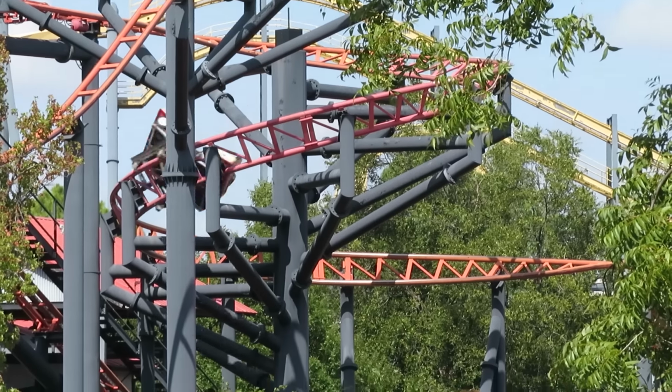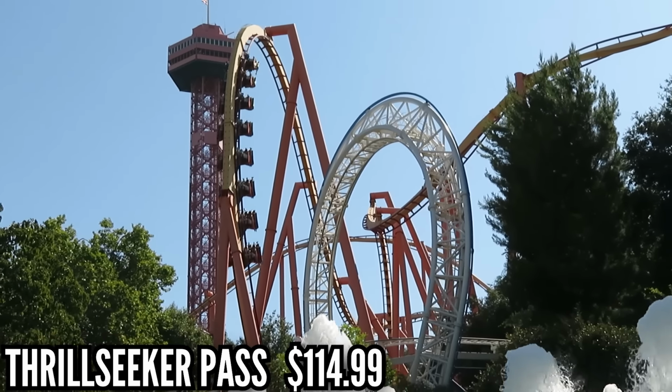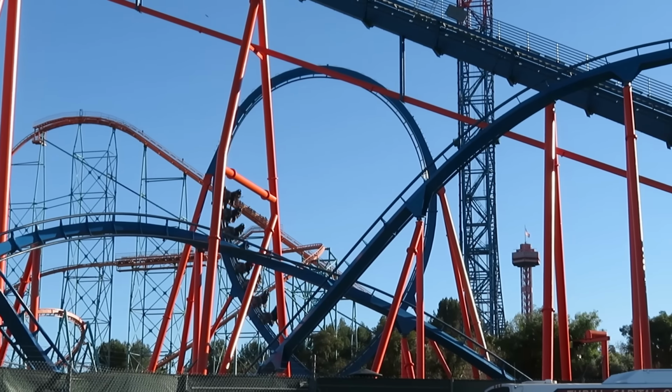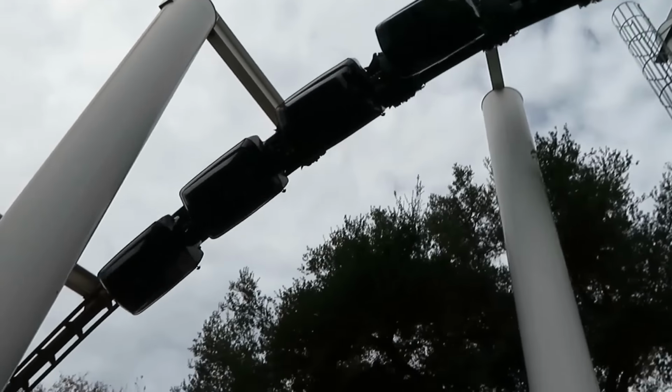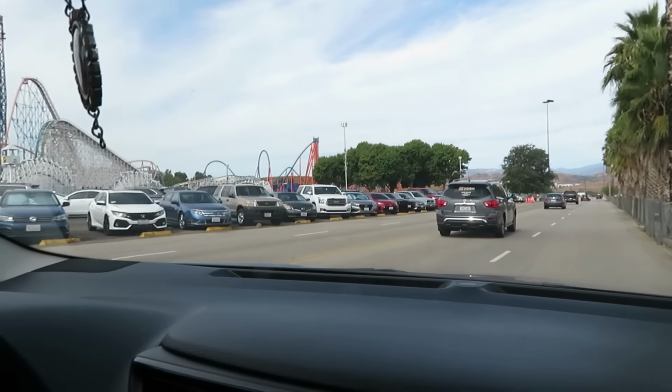Let's take a look at the lowest tier, the Thrill Seeker Pass. At Magic Mountain, this is $114.99. These prices vary park to park, but for this video, let's focus on Magic Mountain. $79 is pretty standard for a regular season pass before. If you bought it during the flash sale, you could get the upgrade for free parking.